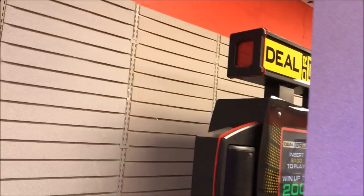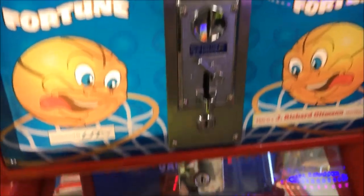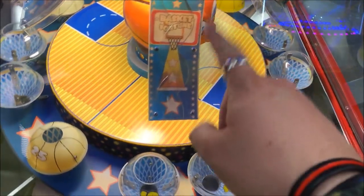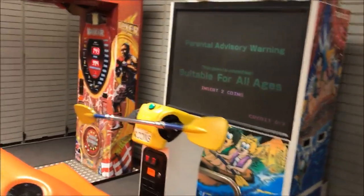Got a Deal or No Deal here, around the corner. Behind the Barber Cut, guys, they have a Basket of Fortune. You guys should know this one from Tropical Fun Zone, where you gotta get in the Jackpot one to try to win. They have a Rapid River game. I don't know, some kind of paddle boat game thing.